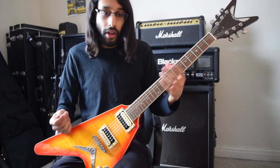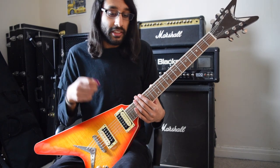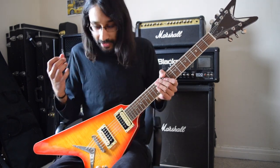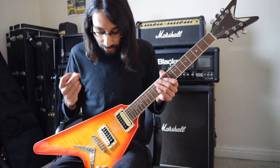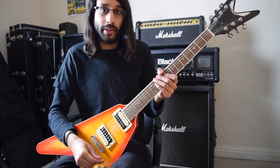Like, you know, it's got all the mid response, it's got all the treble it needs, and it's got all the bass it needs as well. It's nice and thick and nice and tough. It's a really, really great sound that I'm so impressed with. I'm really, really impressed with it. Let's just hear it some more.